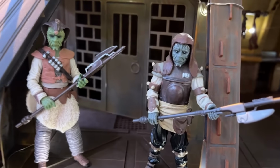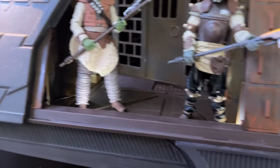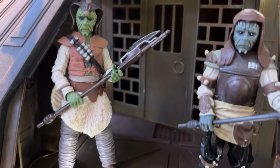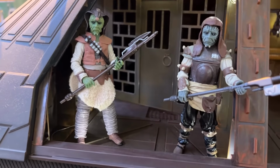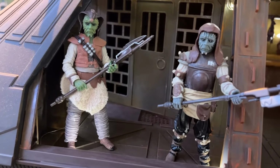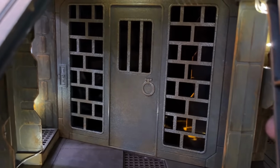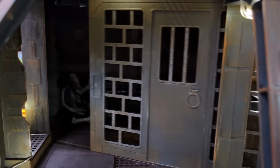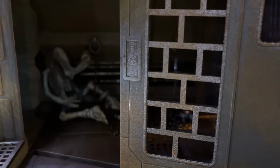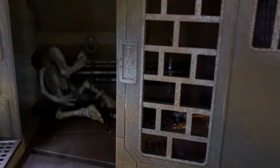So a lot of detail put into this set over here. There's one of the Rancor keepers as well, and there's another version of Woof. And in the back there's a jail cell with a skeleton version of a character, which we're going to take a look at in 1 sec. So we can partially open that jail cell, and if you pull that forward, we can see we do have a victim inside there. He's not a posable figure, but he's an awesome skeleton version of the Hammerhead figure that's stuck in that jail cell.